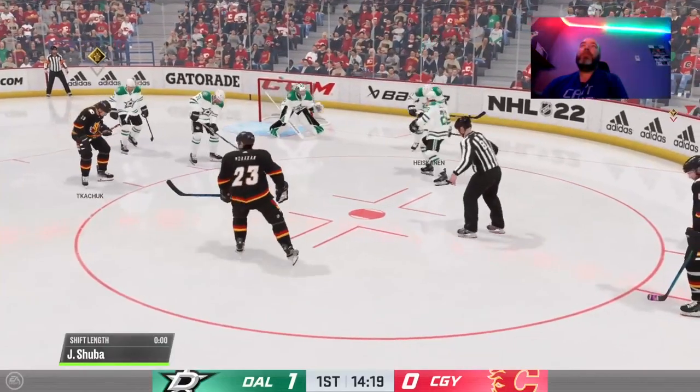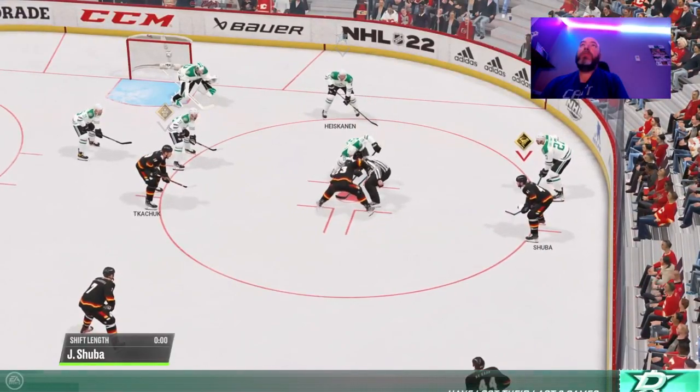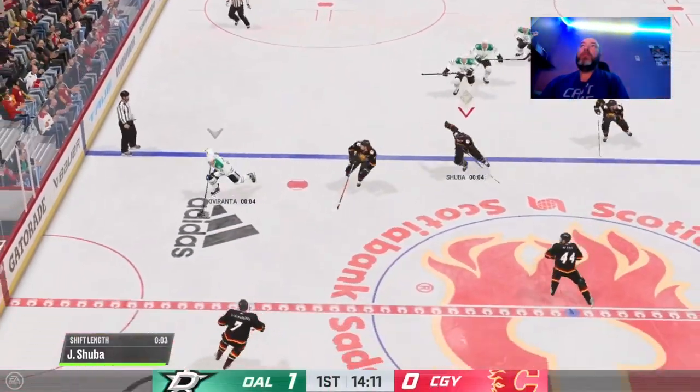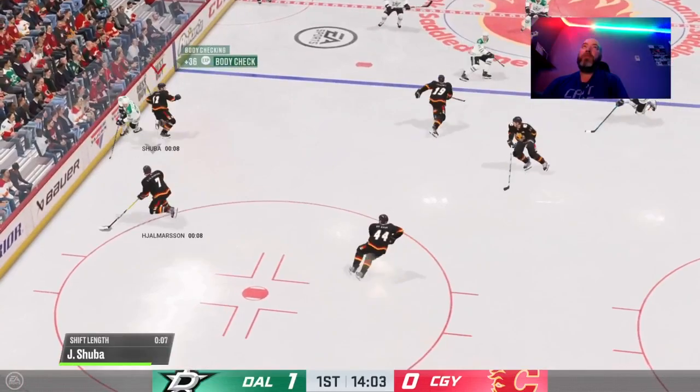Still lots of time left here in this frame. We got a 1-0 game to this point. Puck is dropped and he wins the draw here in the defensive zone. Along the right wing, they enter the attacking area.